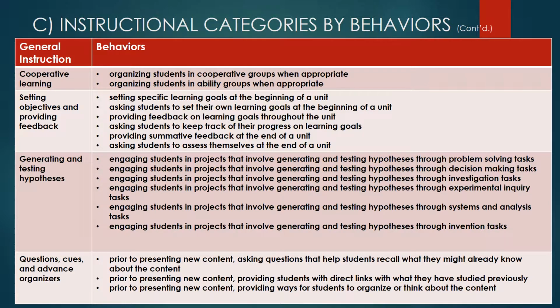And then we'll look again at the questions, cues, and advanced organizers. And what we mean in this category would be, prior to presenting new content, ask questions that help the students recall what they might already know about the content. And also, prior to presenting the new content, provide the students with direct links with what they have studied previously. And then prior to presenting the new content, provide ways for students to organize or think about the content.